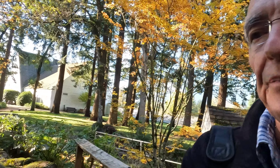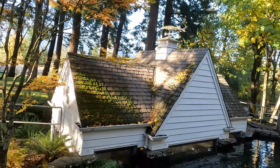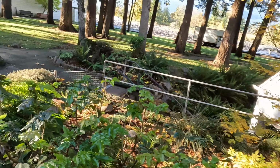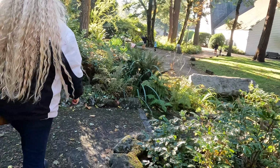Anyway. All right, well, let's go take a peek, see if we can get an underwater view of them. Nice grounds here too. I think you'd see a squirrel or two. Feel at home now. It's getting cold out. Maybe they're hibernating already. I don't know. There we go.